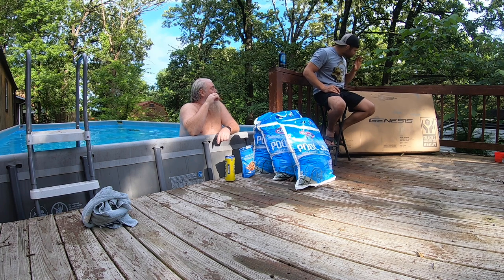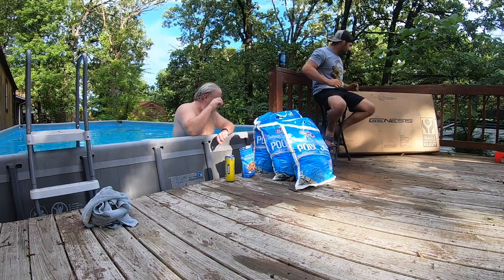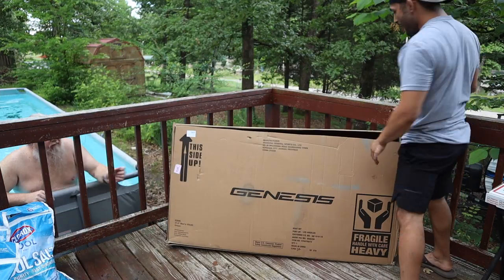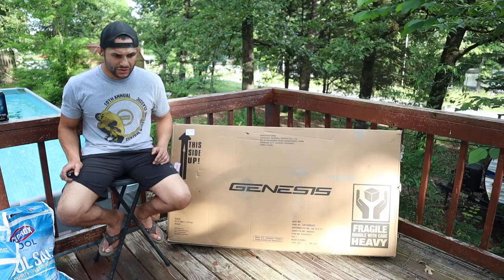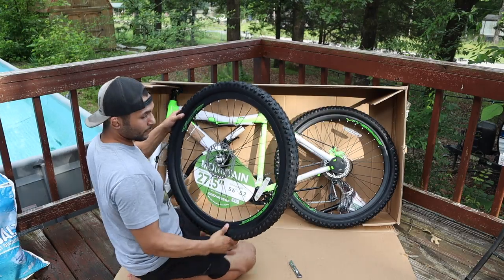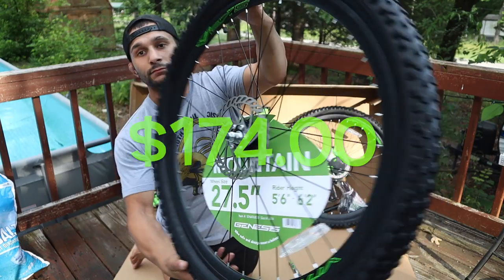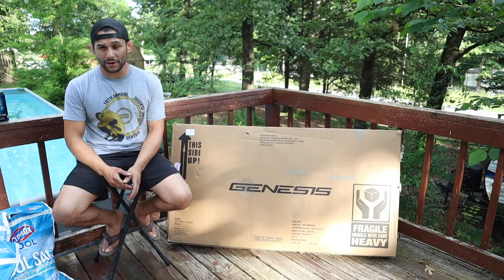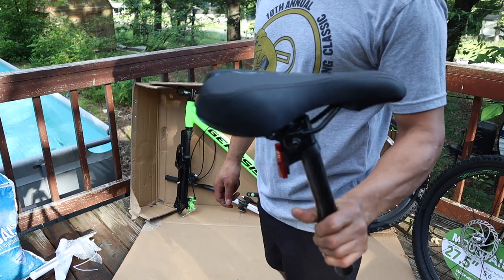But today we are going to break open this Genesis Men's Villotti 27.5-inch bike. And like I said all the time, we're probably just going to do a little bit of fast-forwarding through that portion of it. I'm going to get it built up. The reason why we got this bike was, one, it was $174. That's a crazy steal in my eyes. I haven't ridden the bike yet. There's not really too many reviews out there on it. And we're just going to put it together and really get a feel for it.